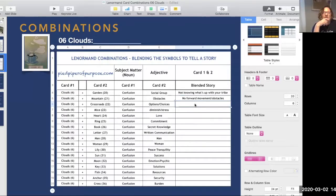So now we have crossroads, which is choices. I'd say that means there could be a lot of confusion or indecisiveness, because you have to make some decisions. Indecision about choices. Just can't make up your mind. Mice is also a negative card. So now we get another double negative. So confusion and stress. That is not good. So I'm going to say doubts causing stress.